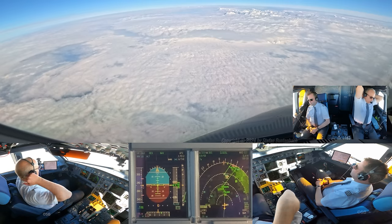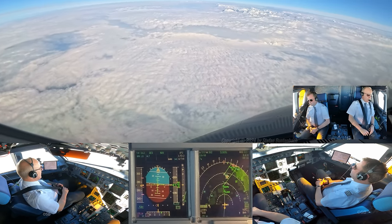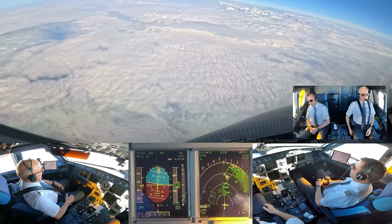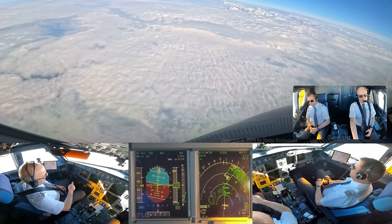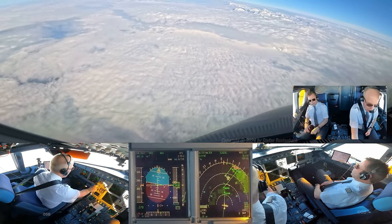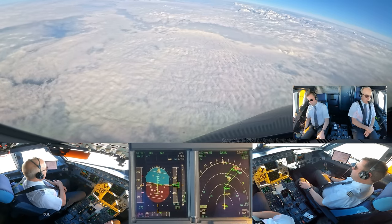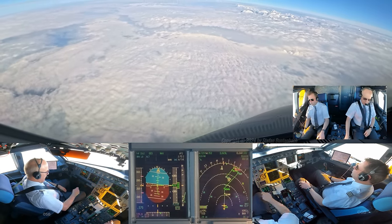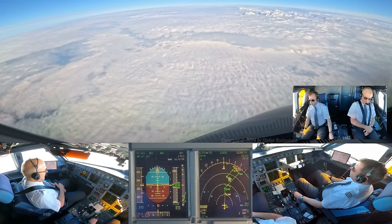Tirol 361, ready to copy your outbound clearance? Tirol 361, ready to copy. Tirol 361, after yellow approach, continue the Abodo 4 Alpha departure up to altitude 2,000 feet. Not really many obstacles, huh? That's right. Tirol 361, after yellow approach, continue Abodo 4 Alpha departure to 2,000 feet.